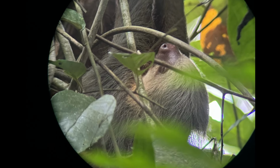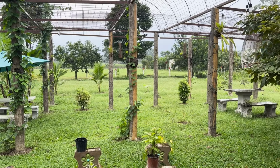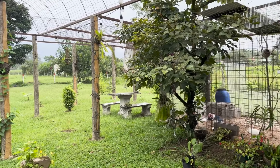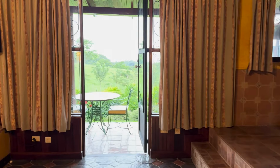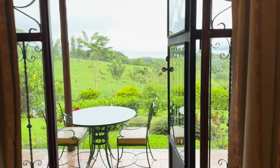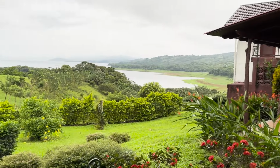This sanctuary was great. We saw about 6 sloths. We used telescopes to get really close-up views of them. Out of nowhere, it starts to rain. That's our cue to head to our hotel. Our little bungalow was amazing. It was spacious, had a convenient on-site restaurant, and check out this breathtaking view we had of Lake Arenal. Listen to all those birds. It was a tropical paradise.